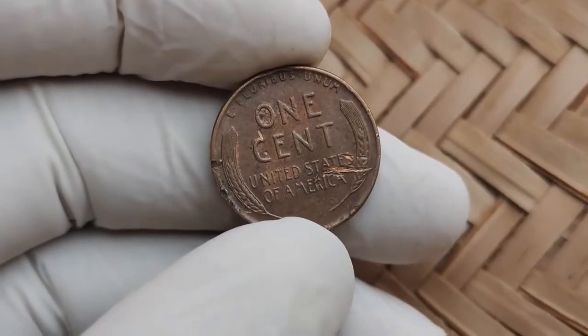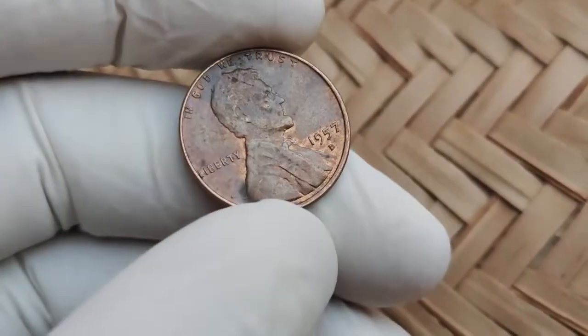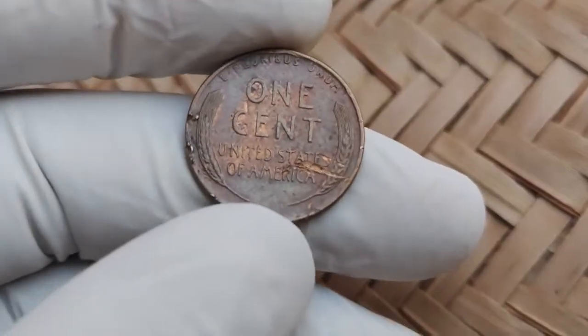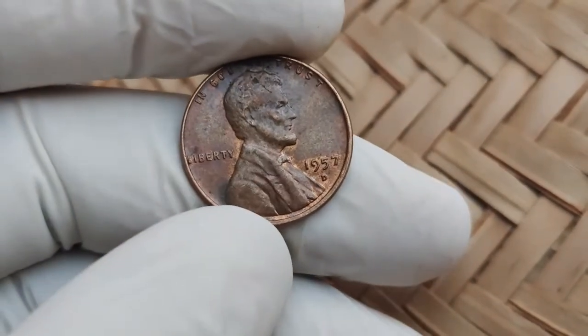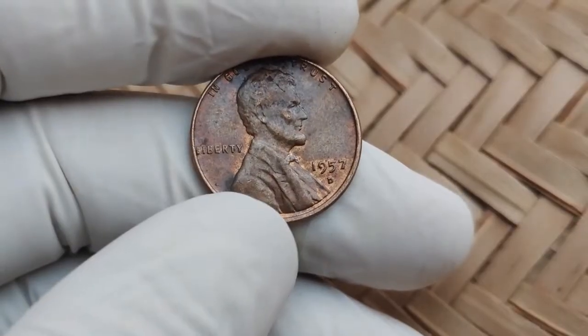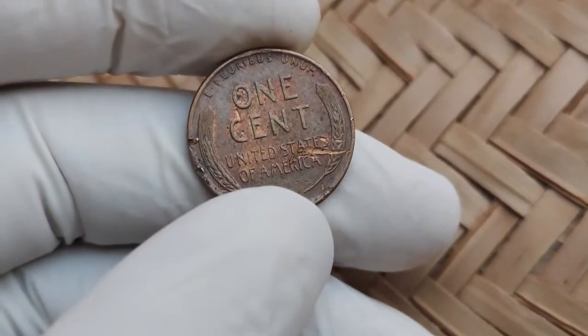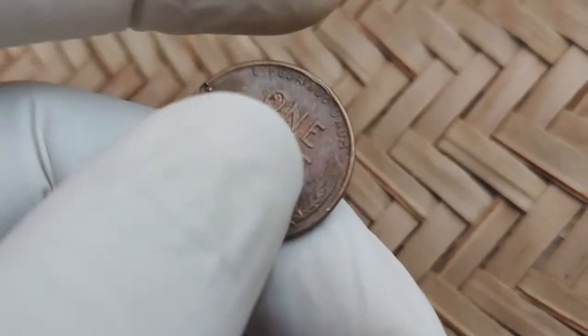These errors often occurred due to pressure imbalances or faulty alignment during the minting process, and when found in pristine condition, they command top dollar at auctions. For example, a double die obverse is a type of error where the image on the front of the coin is stamped twice, slightly offset, causing a visible shadow effect, especially around the date, the words "Liberty" or "In God We Trust." These types of errors are rare and highly collectible.